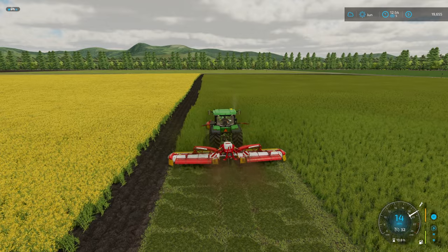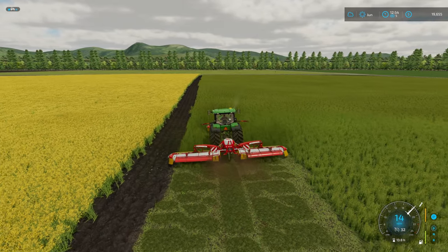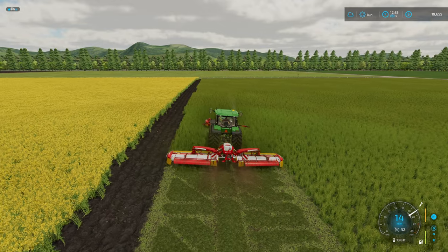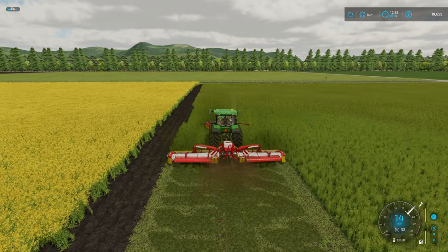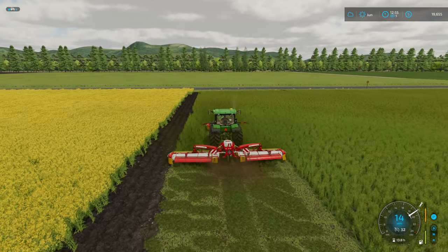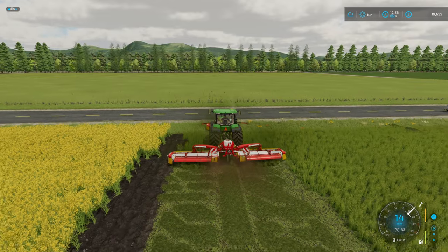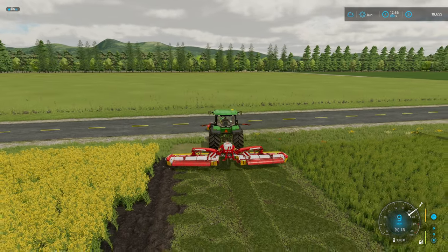Should be a quick job, and then we will have the tough decision of figuring out what we want to do with this grass. Do we want to ted it and have hay? Do we want to windrow it up and bale it? Do we want to just pick it up and put it into the silage silo? We have quite a few options here. So we are going to just jump into the mowing and get this field taken care of, and then we will make that decision once we are done.